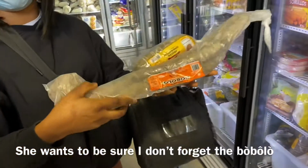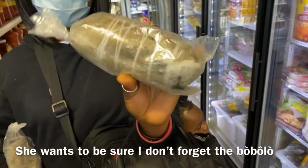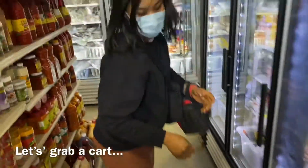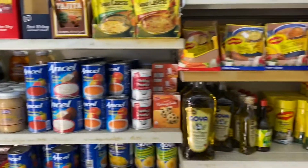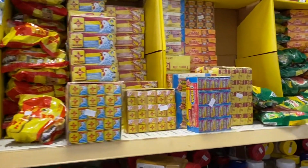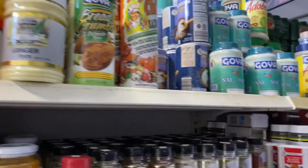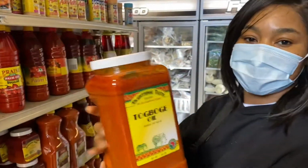Here are the different cassava bobolo from Cameroon. This is the one from Gabon. And this one is from Cameroon. Palm oil from Ghana.